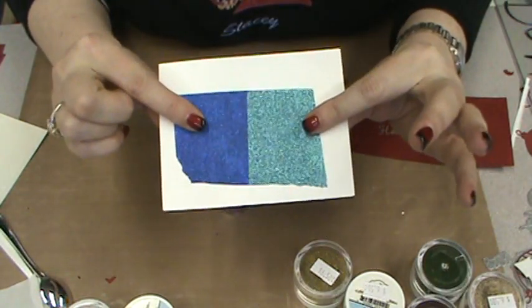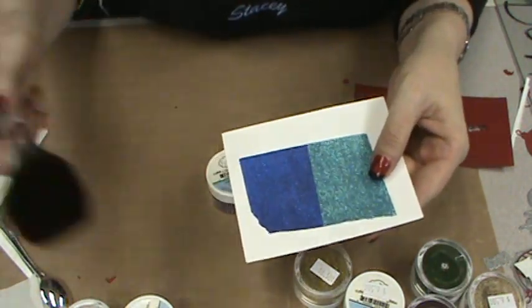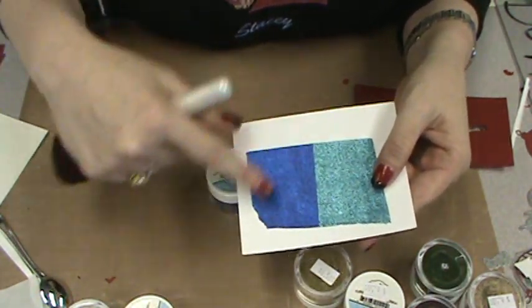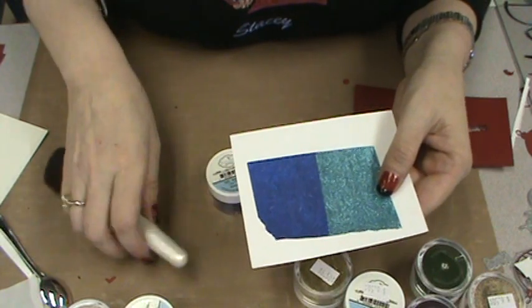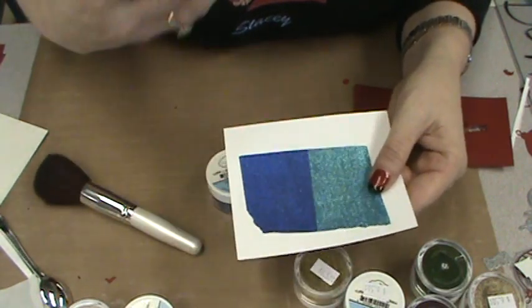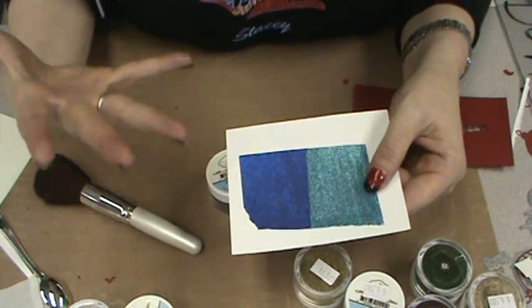You just watch this YouTube so you learn how to do it, and you remember that you need to have an inexpensive little brush to brush it off, and then you polish it with your finger. You don't need any other tool but your finger. Trust me, this is all you need to make it come alive and shine and be happy.